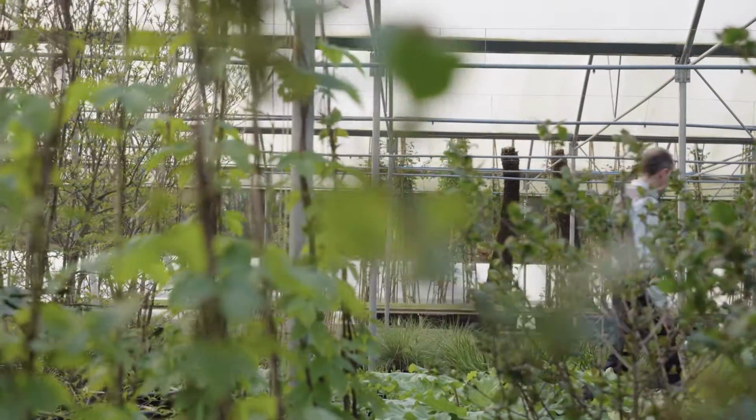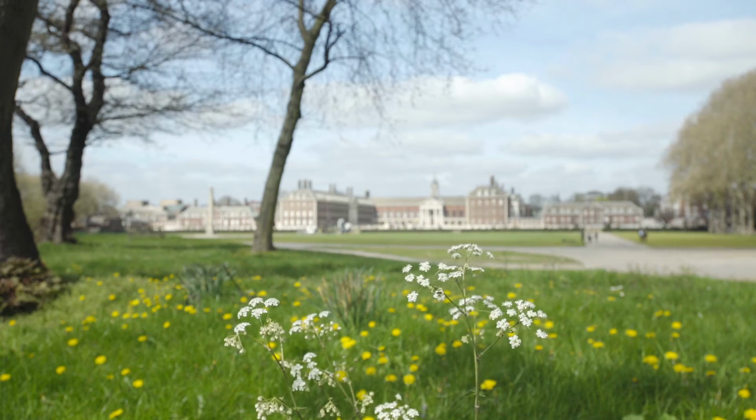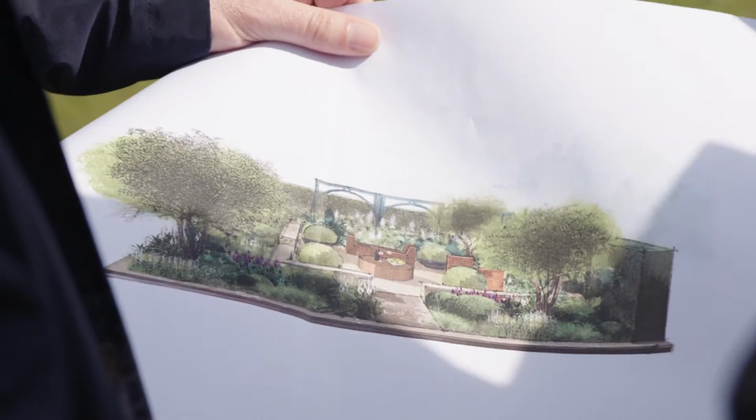We have around 3 weeks to build the garden at Chelsea, but then when we bring elements of it back to Covent Garden, we have to do the installation overnight. It means the millions of people who come to Covent Garden over the summer will be able to enjoy that little bit of Chelsea here if they don't get a chance to see it in situ.